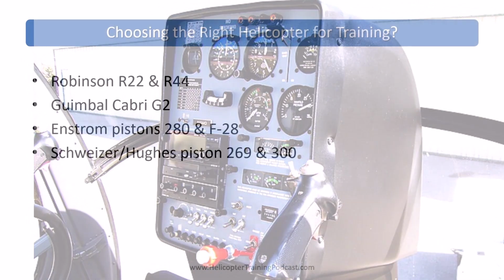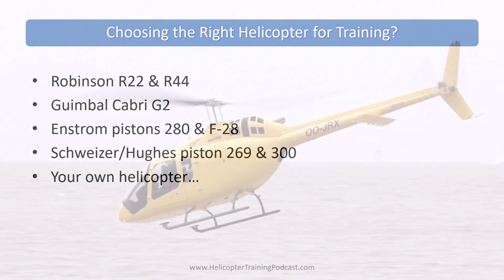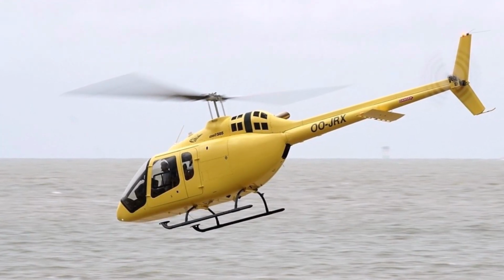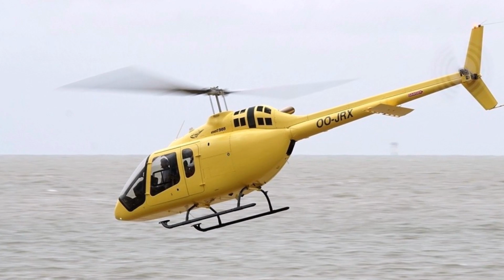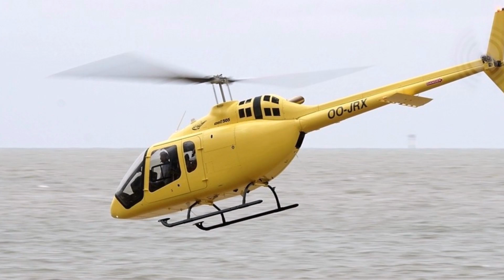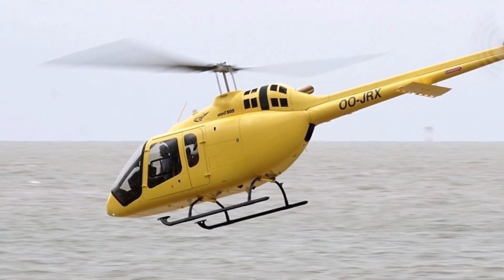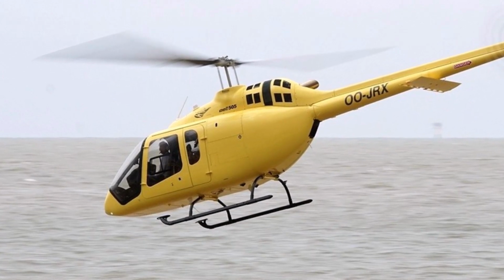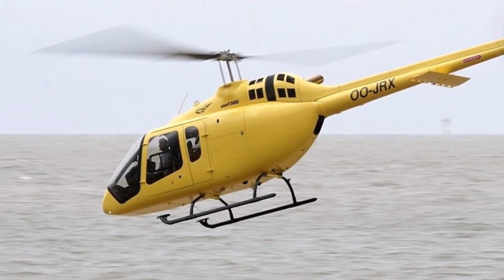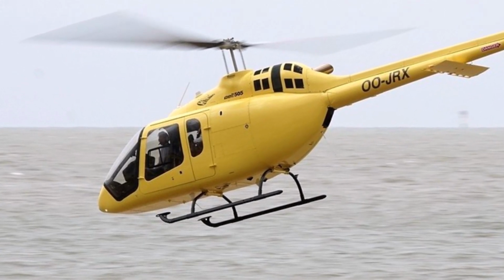around. Maybe you want to buy your own helicopter. We know clients who have done that. They've bought a Bell 505, for example, and they do maybe their initial training in the R22, and then they work up to get some time and experience in their own helicopter. The trouble with that is typically it's an insurance issue, so they may have to fly with an instructor to build hours after the initial certifications are done, but that's another option too if you can afford it.